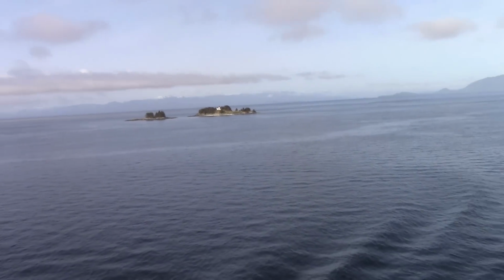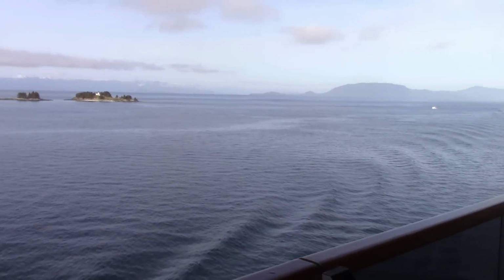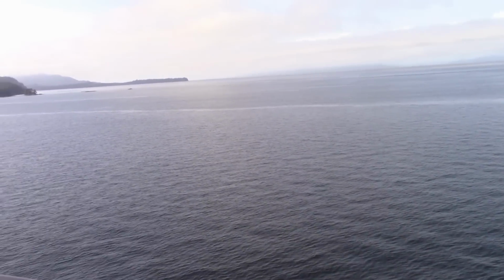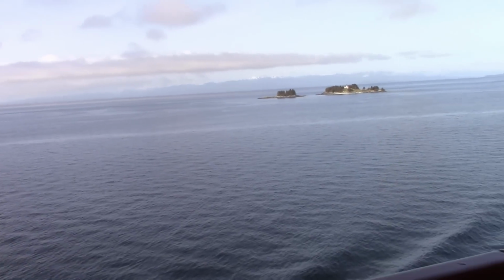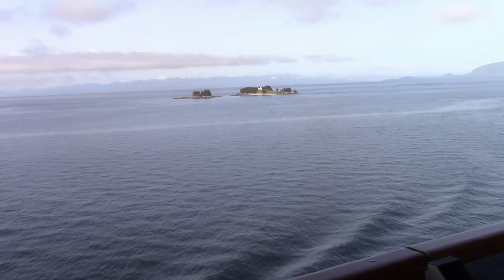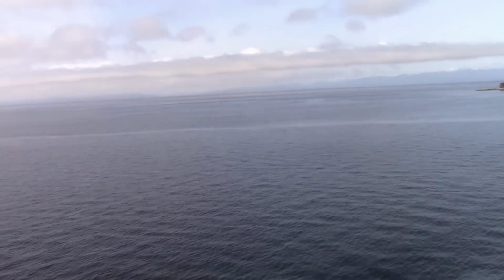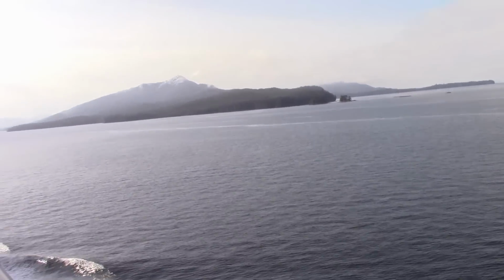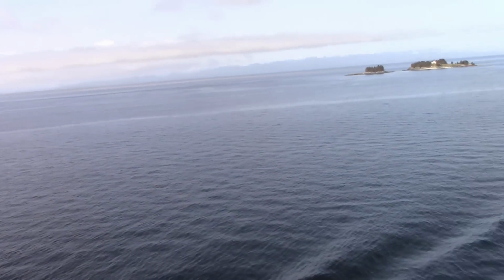Thursday morning on our way to Ketchikan. Nice day, not supposed to rain. The highs will be in the mid-50s. The captain just made an announcement that because of the storm last night we would be arriving half an hour late. So we're supposed to get there at 10, it would be 10:30 now. So it's beautiful here, of course. You can see how smooth that sea is this morning.